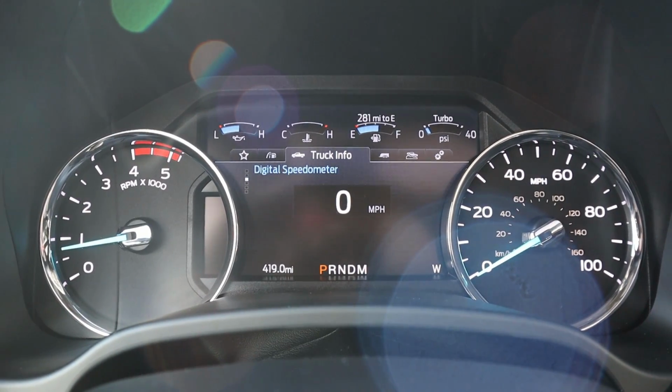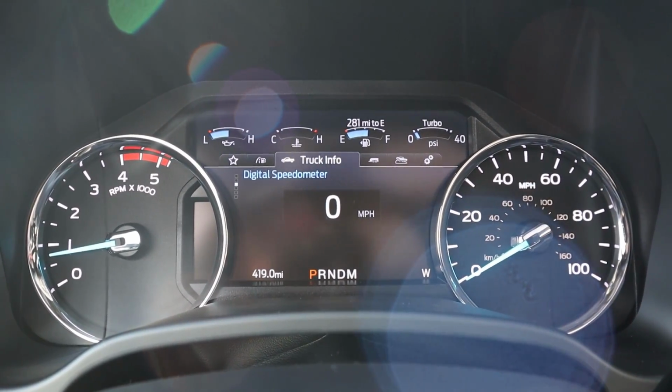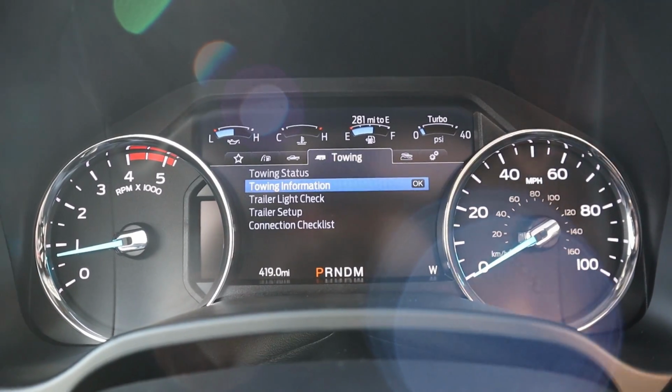Now we have RPMs over on the left side. On the right side you've got the speed, and then you've got a couple different menus here in the center that you can scroll through. Just gives you vehicle information. The off-road status is pretty cool, but the cool part is the drive modes.